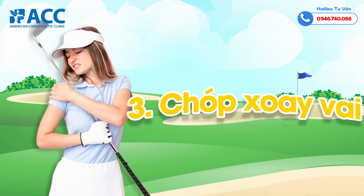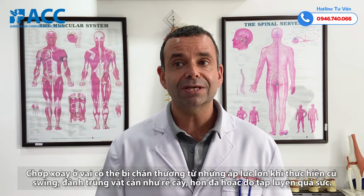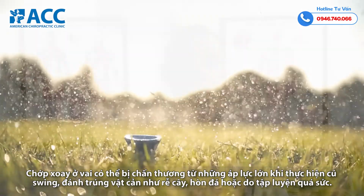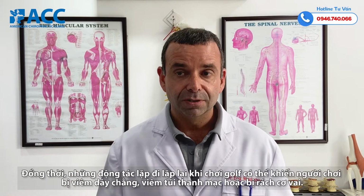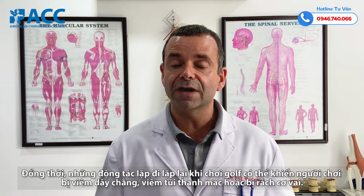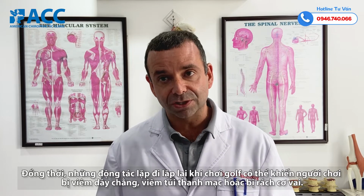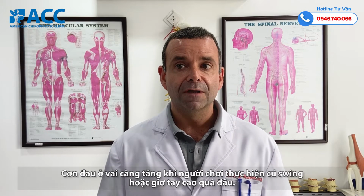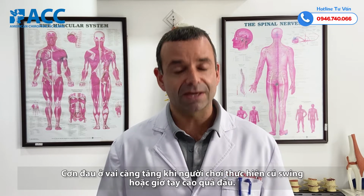Number 3, rotator cuff. The shoulder rotator cuff can be injured from the great stress of, again, the swing, by hitting an obstacle such as a tree root or a rock, or from overtraining, repetitive overuse. At the same time, the repetitive movements when playing golf can cause players to develop tendonitis, again inflammation. Itis is always inflammation. Bursitis, inflammation, or torn shoulder muscles. The pain in the shoulder increases when the player swings or raises his arms above his head.